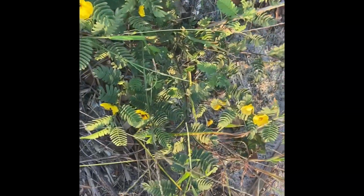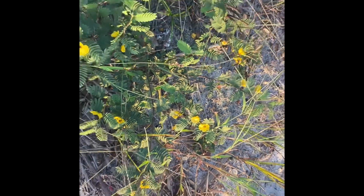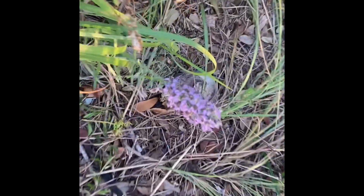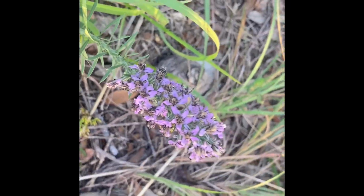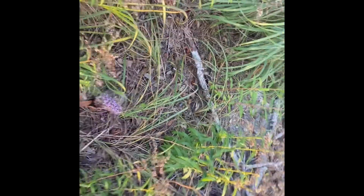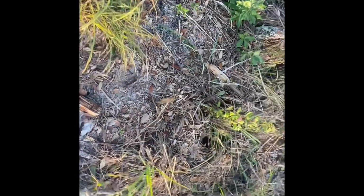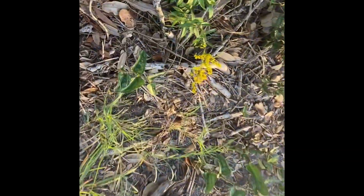There is something blooming here year round. I love this place. Check this out. And this is what nature provides. I can't wait to gather some of them seeds and shake them all over. Oh, where's the yellow ones? Yes.